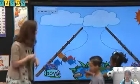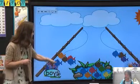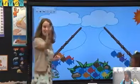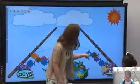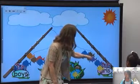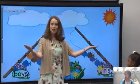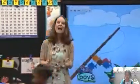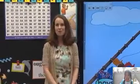And then why don't we have Kobe be ready to check our boys' fish? 1, 2, 3, 4, 5. Well done, boys and boys watching. That's a lot of fish to catch. Hayden, ready to check our girls' fish? 1, 2, 3, 4, 5. Perfect tie. Looks like we're pretty good fish catchers. Thanks, Hayden. You can go back to your seat, and we'll be ready to work together with a brand new chart.